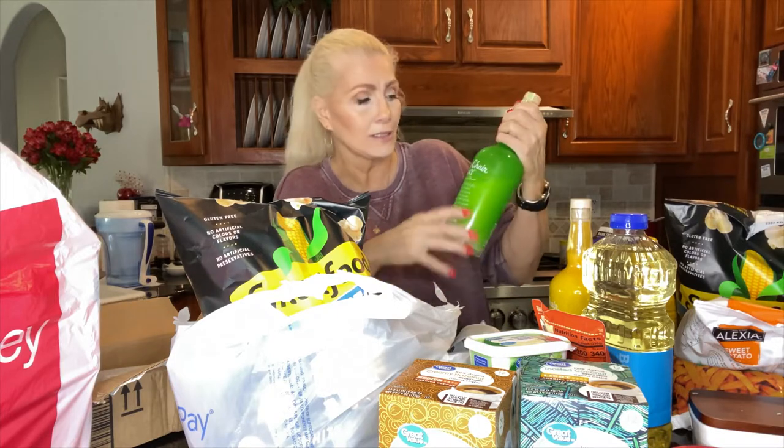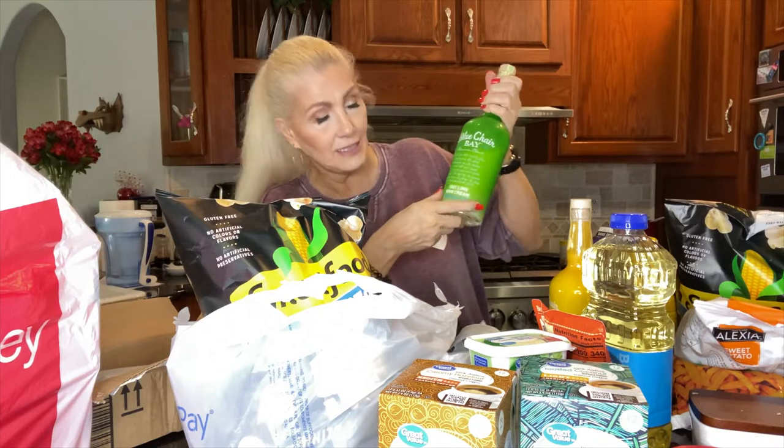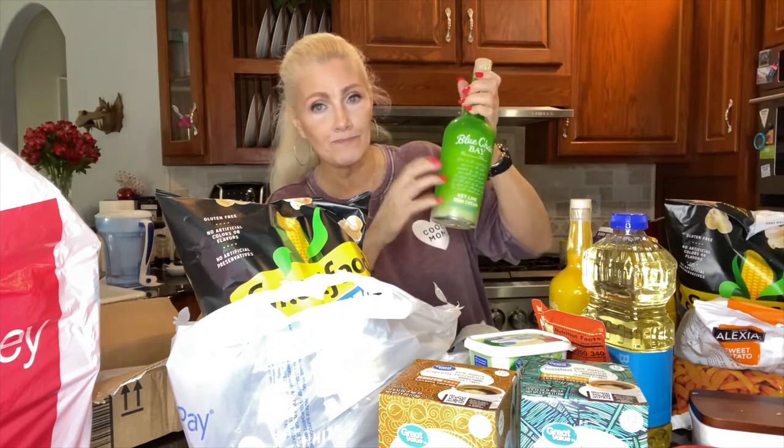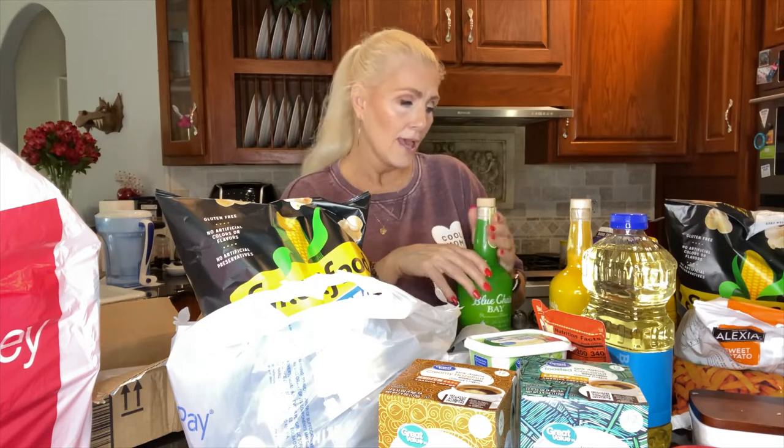So anyways, we discovered this, and I saw this and I'm like, okay, it must be time, because seriously, this is called Blue Chair Bay Rum, and this is the key lime flavor, and it's made with cream, and I mix it with vanilla almond milk. It is so good.